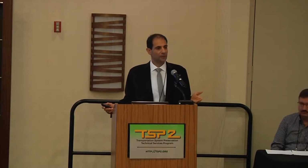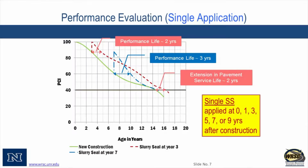So we collected all that database for 15 years, which has new construction versus overlay pavement. They received the treatment, and we also looked at it by traffic category, like arterials, collectors, industrials, and local streets. And we had different pavement sections within each group. Then we looked at the performance of those pavement sections, and we started developing performance models or performance curves.